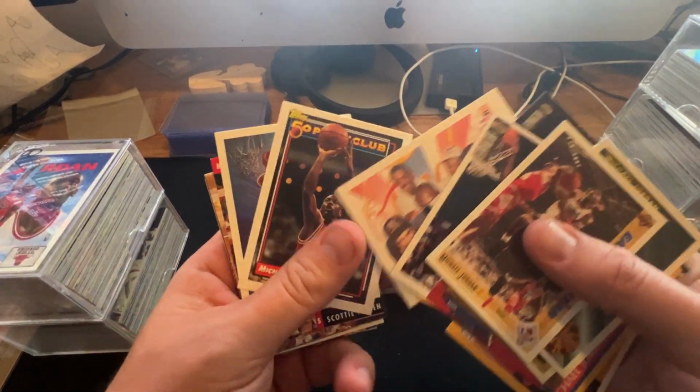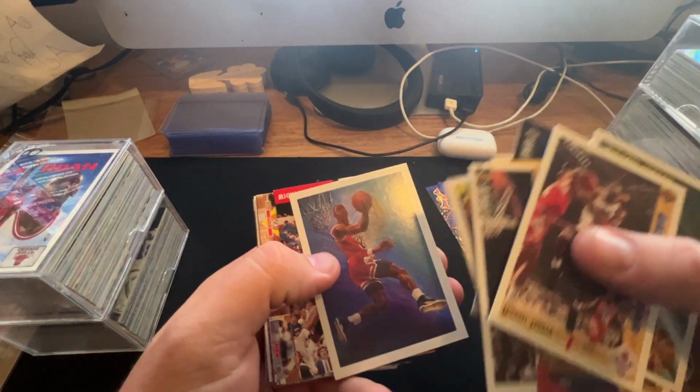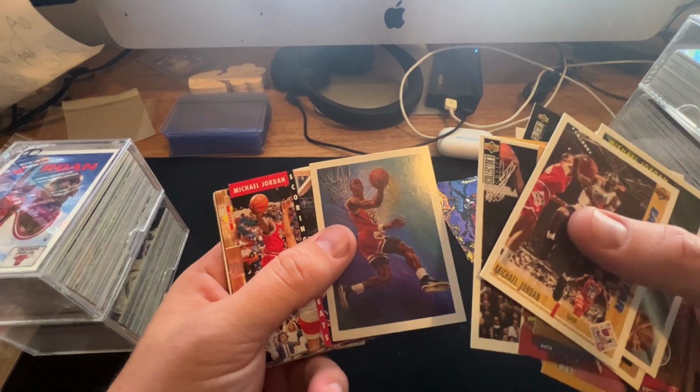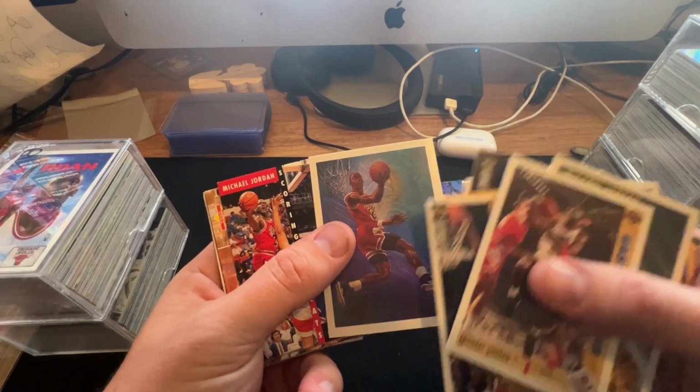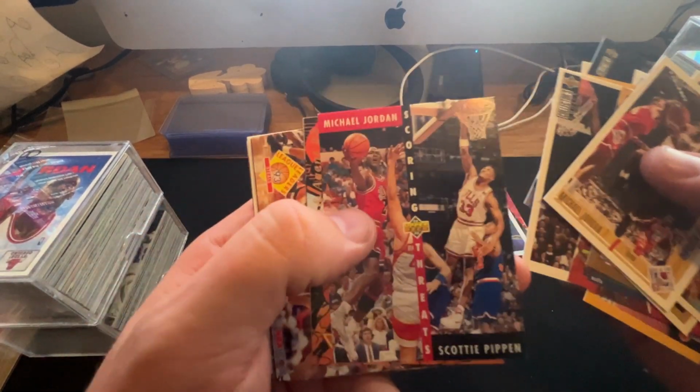Here's a second year Skybox there. That's a fairly desirable card, just a cool looking card. This is an art card from, I think it's 1990 or maybe even 89. People like this card, they'll buy that. Look, there's another one there on top.